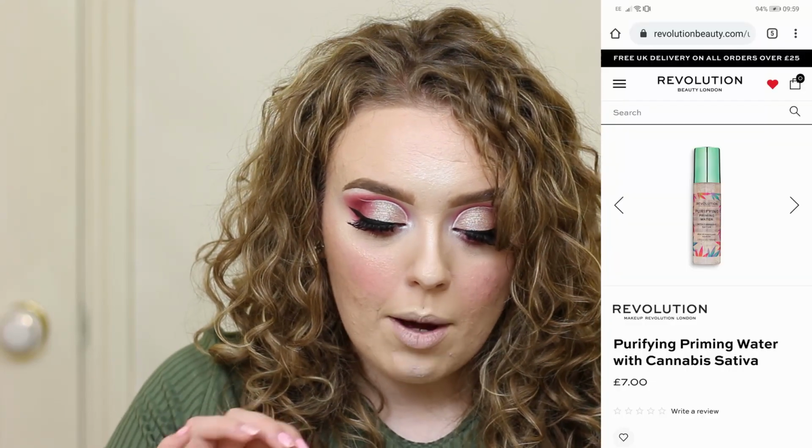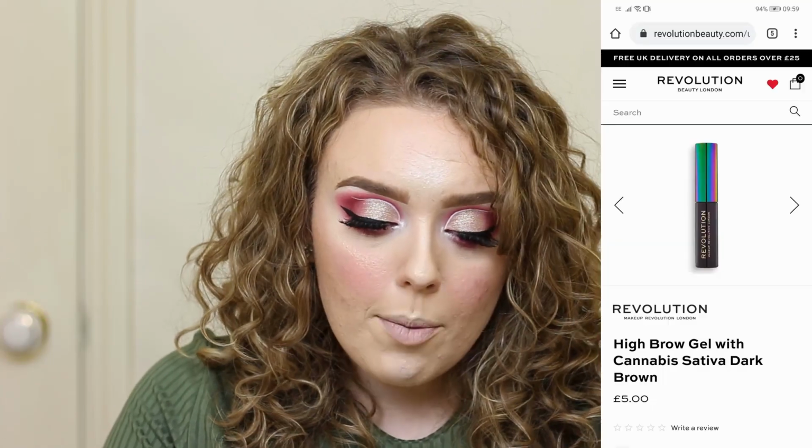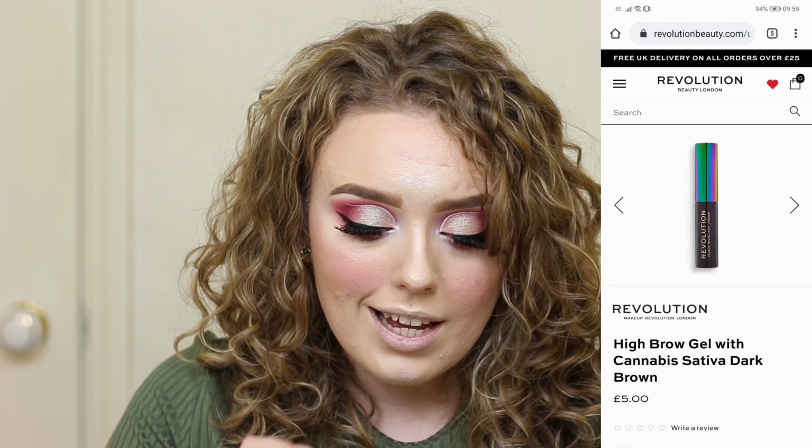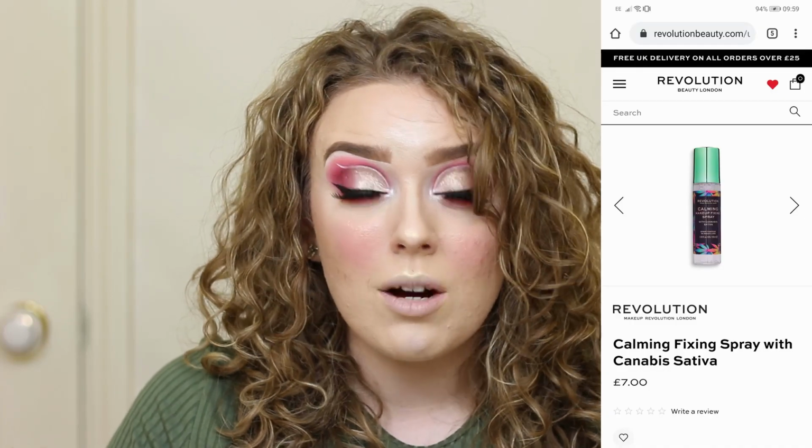The other items that I haven't picked up are the Purifying Priming Water, which I was curious about, but it was £7 and my order was adding up to enough. There were also the eyebrow gels, which are £5 each, which came in ash brown, medium brown and medium brown, so just not enough colour variety for me to want to risk it. And finally the Calming Fixing Spray, again £7, but that was out of stock at the time.